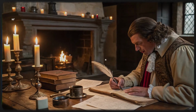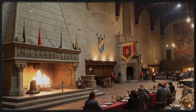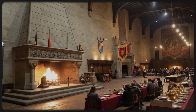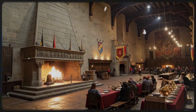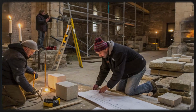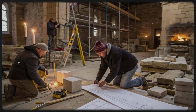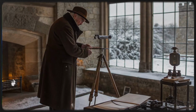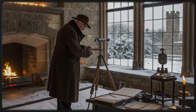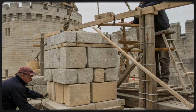At Warwick Castle in England, the fireplace in the Great Hall is 7 meters wide. Its firebox is so spacious that it can easily accommodate a small carriage. Similar designs can be found at Conwy Castle in Wales, where the fireplace opening takes up almost a quarter of the hall's wall. The French castles of the Loire Valley offer even more impressive examples. At Chambord Castle, the fireplace in the throne room exceeds the size of a modern studio apartment.